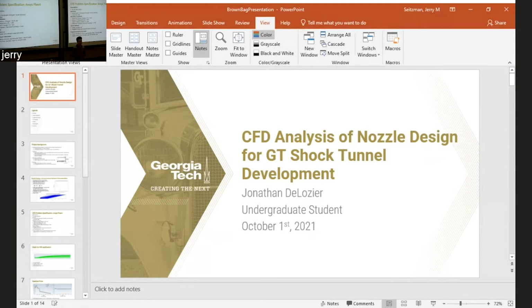For gridding, I was using Pointwise, and for all of the actual problem specification, analysis, post-processing and results, all of that was done using ANSYS Fluent, mainly due to the fact that when I began this research, I had not even taken a thermofluids class as an undergraduate, let alone jet and rocket propulsion or anything like that.